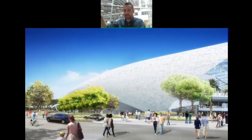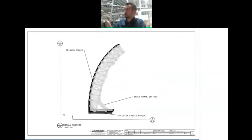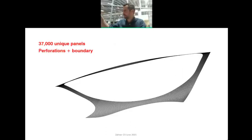This is just a workflow, at a very high level, of how these tri-skins were processed. This is a section cut through the building. I'll go to some actual photos of this and show a little more. So that's the entire facade that we did, which does show the tri-skins, I guess.